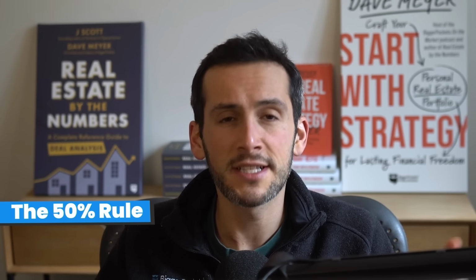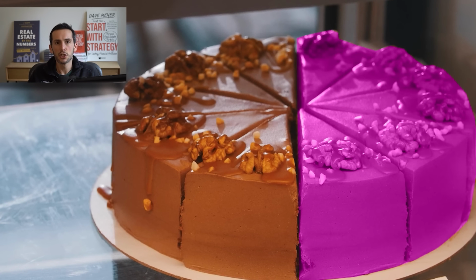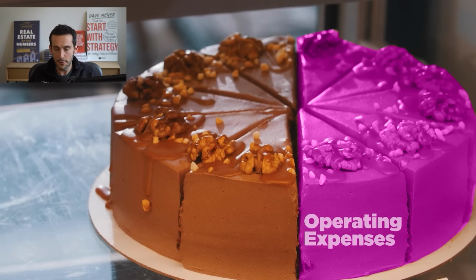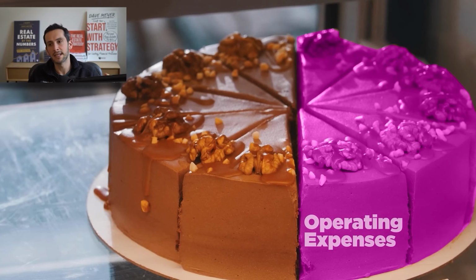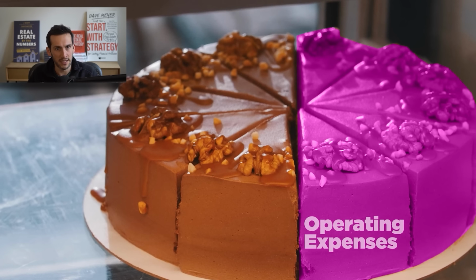Another major rule of thumb is known as the 50% rule. This is another way to test how much cash flow to expect. It basically says that 50% of your income, your revenue, your rent collected should be spent on operating expenses. Operating expenses are things like insurance and taxes and property management, or paying utilities. Notably, operating expenses do not include debt service, like paying your mortgage, or capital expenditures, which are big things like paying for a roof or a new hot water heater. So these two are really good ways to measure cash flow.